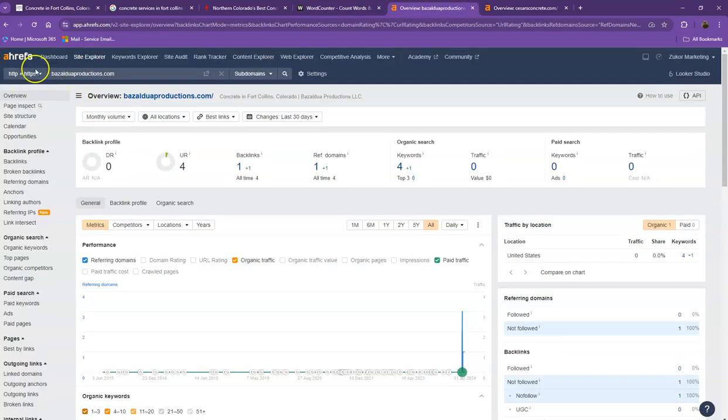So we have here Ahrefs, one of the paid tools that we're using for us to have some more information on the back end of your website. We'll talk more about the numbers starting off with DR. So DR is the level of trust that Google has in your website and UR is the strength of your website. Backlinks, on the other hand, are other websites that refer to your website. So they're like shoutouts from different directories like Yellow Pages, Yelp, and the like.